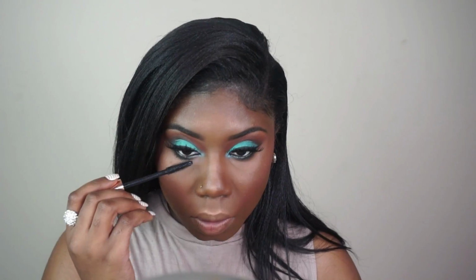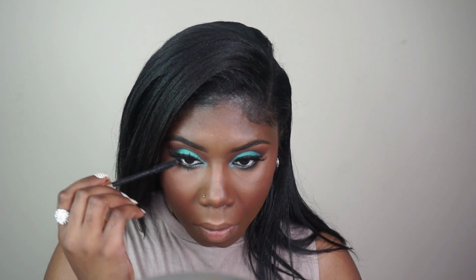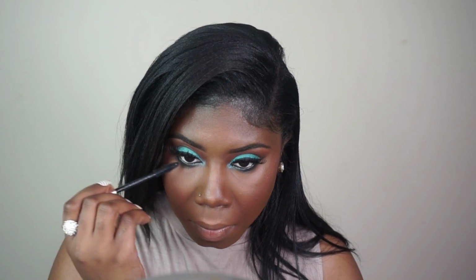Time to get them bottom eyelashes popping, honey, with this mascara I'm using from Flormar Cosmetics. I cannot say that really fast. And I'm just going to go in with this and heavily coat my lashes.